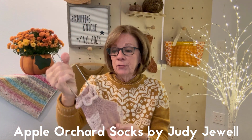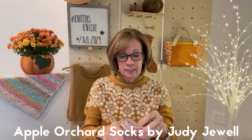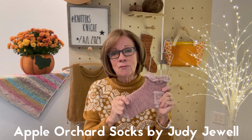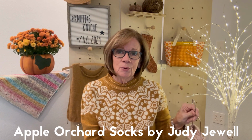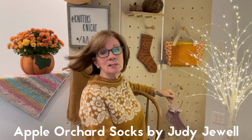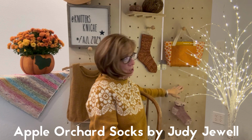So that was a test knit for her, and it is available right now for purchase, and I'm really excited to test knit for her. I've test knit for Julie before. Again, it was one of her Magic Heel sock patterns that I had test knit for her before. So that is another finished object.